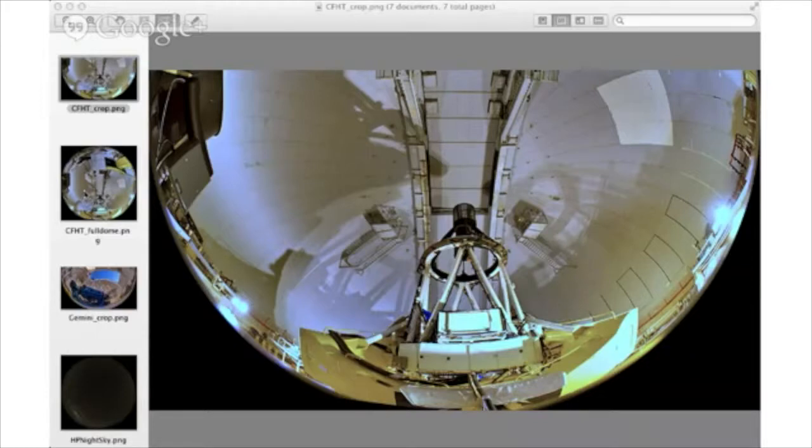That one's... That's CFHT, I think. Yeah. Okay. Actually, I'm glad you showed that one first because they always say nice things about your first, and that was the telescope that I sort of grew up using all through my graduate school days. This is a medium-sized telescope by today's standards, but it's still an absolutely phenomenal telescope.